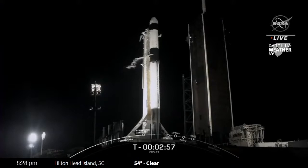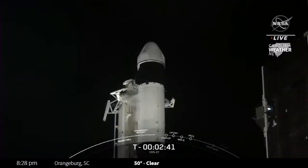Now this launch will bring just under 6,300 pounds of cargo, science, and supplies to the space station. One research project will study the effects of microgravity on the human heart, and a student project will test ways to help astronauts better capture photos and videos while working on the space station. Dragon will be docked to the space station for about a month before returning home.